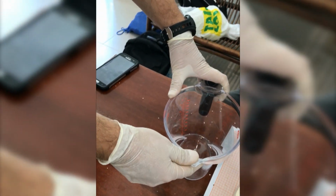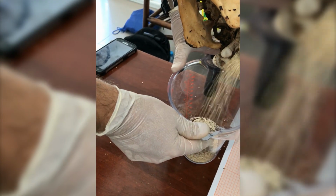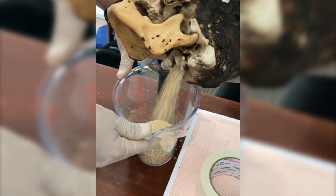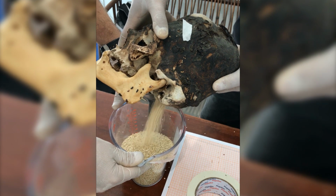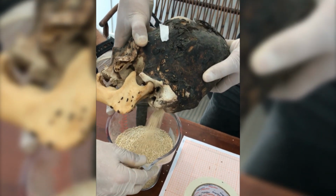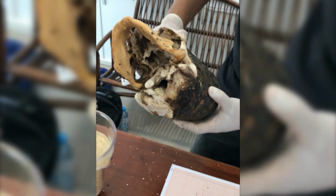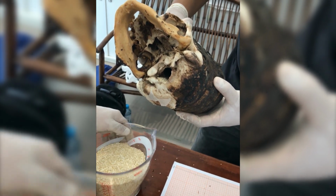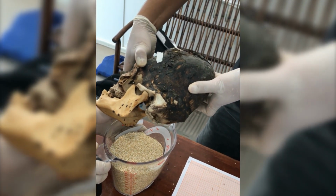And now we're going to use a measuring cup to try to ascertain the right cubic centimeters capacity it has. Yo te digo hasta dónde para medir 1000 exacto, ¿ya? Espera, vamos un poquitito más. We're almost at 1000 cc, 1000 cubic centimeters.